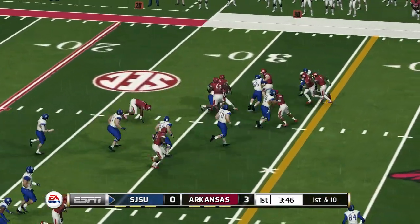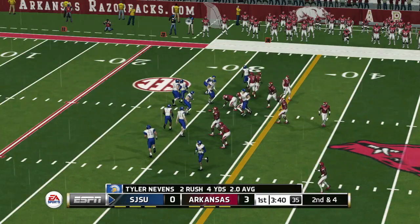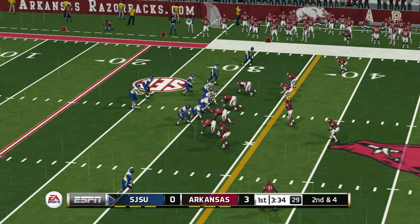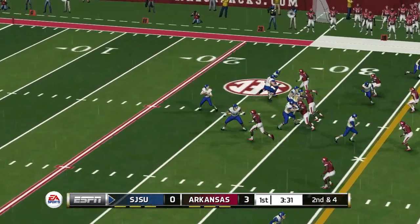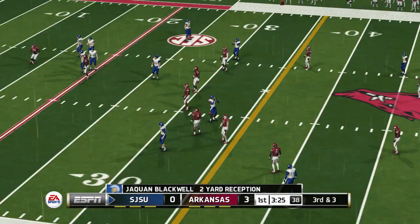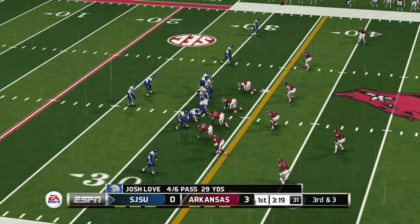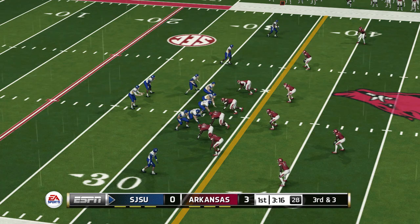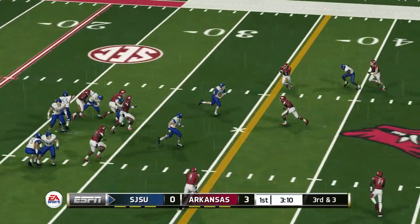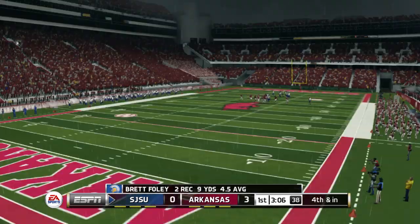Takes it up the middle for a nice run. Gain of six on the play. That'll make it second and four. Makes a catch, and he's got nowhere to go. Caught, open field. They shut that drive down pretty emphatically. That's something to build on. That makes it fourth and inches.